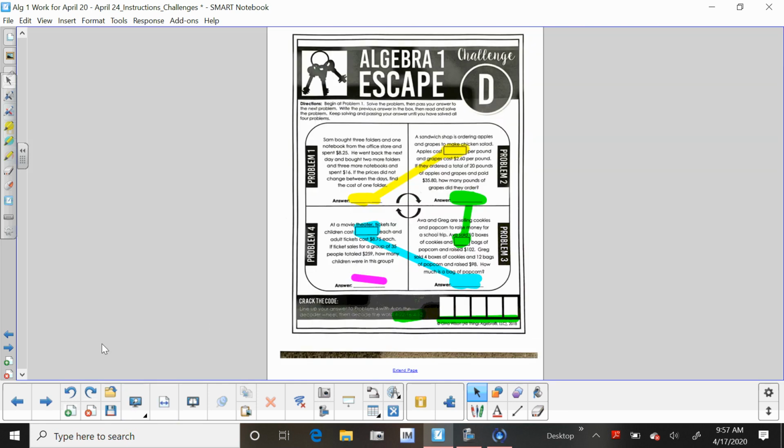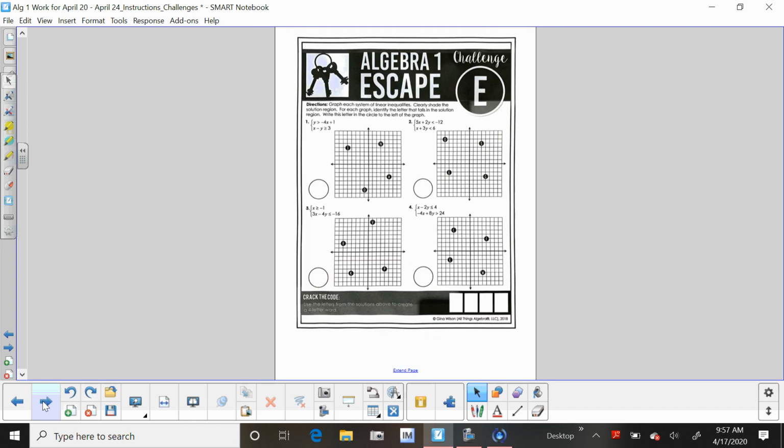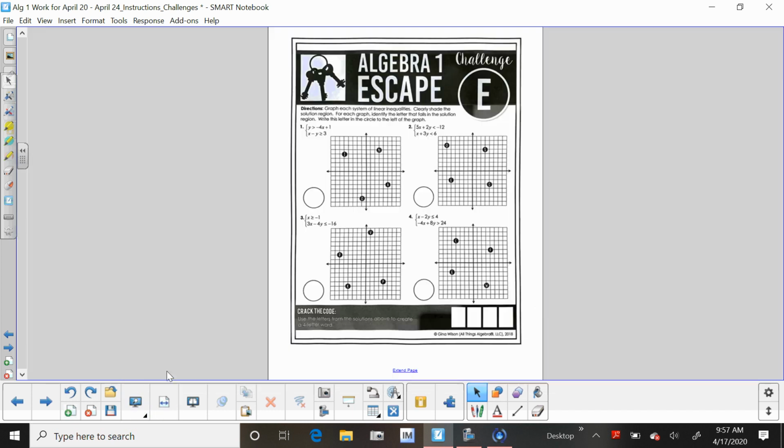Okay. So again, this page here is the one page you will need to print so that you can line up the wheels. Okay. All right, letter E. Again, if you're not going to print, this one won't be so bad.